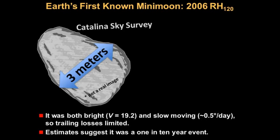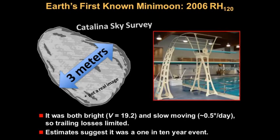Even its size, at 3 meters, which is about the height of a typical high diving board at a city pool, right? Even its size is about the right order of magnitude that we expect from our modeling. When an object like this goes into orbit around the Earth every 10 years, the surveys have been operating for 10 or 20 years at different levels of efficiency. So it's about the right order of magnitude for us to be finding these objects. So it was the poster child for mini-moons.